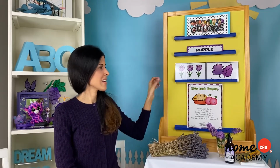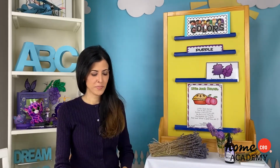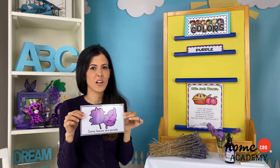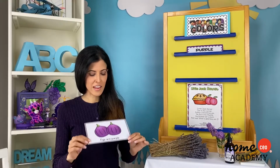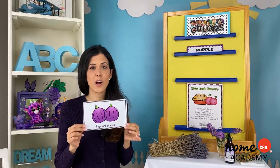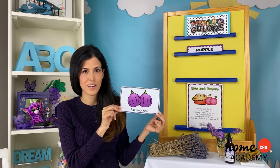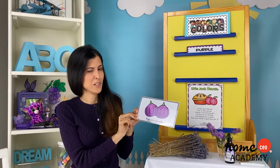Okay guys, it's time to update our theme board. Last time that we updated our theme board, we updated the 2 different sentence cards, and we're going to do that again. So last time we had flowers are purple, and leaves are purple. Today we're going to have 2 new sentence cards, and they are figs are purple. How many figs are in this particular picture? That's right. There are 2 figs in this picture. Great job.